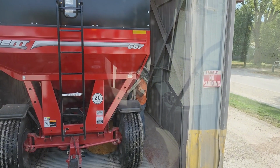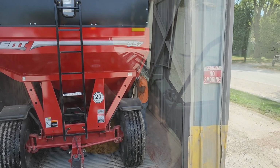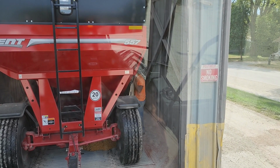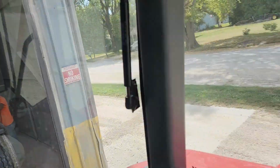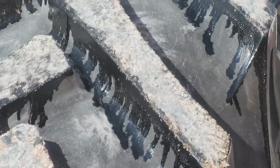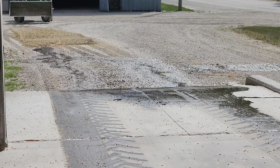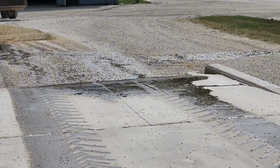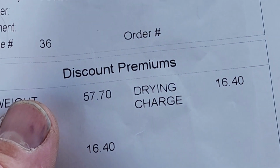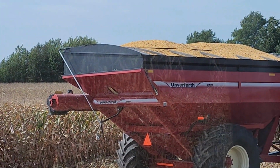Semi that came through the pit right before me, something catastrophic started leaking. I had to drive through a freaking lagoon of oil to come into the pit. If you can see my front tire, it's dripping with freaking oil. 16.4%. I'll take that any day. Let's load her up again and go back.